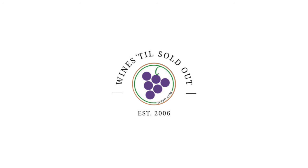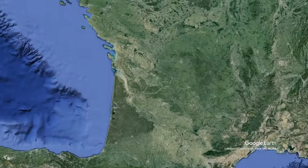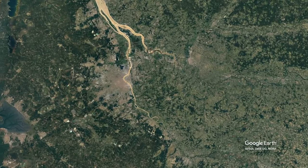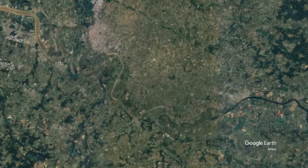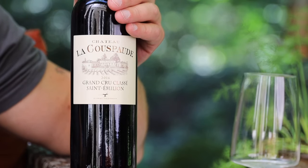Let's go back to France, more specifically, Bordeaux. If you've seen prior videos where we talk about Bordeaux, you know that it's a huge region. It's almost 300,000 acres in size, and it's subdivided by two main geographical features. There's two rivers there, the Garonne and the Dordogne. And depending on where you're located on the rivers, they either consider you to be left bank or right bank. And the right bank, where places like this, Saint-Émilion, are located, make some really fantastic Merlot-based red wines.